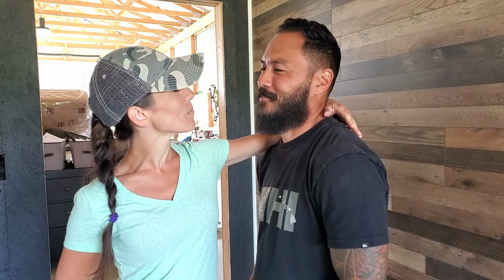Melissa and I are getting some work done here back in our tiny home living space set at the far back end of our pole barn. Melissa, what is it that we are working on here today? Well, Jeremy, we are going to be turning this tiny house into a tiny home. Oh, I can't wait. How are we making that happen, Melissa? Today we are installing the front door on our tiny home, which will separate the barn area from the living area.